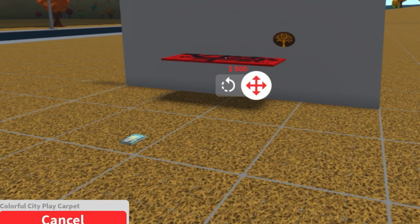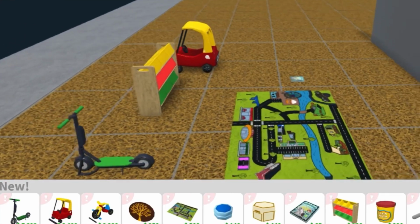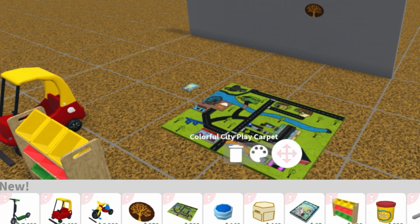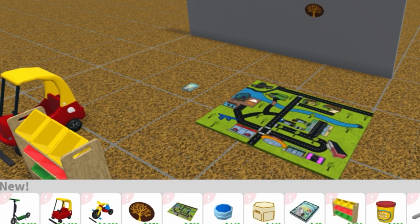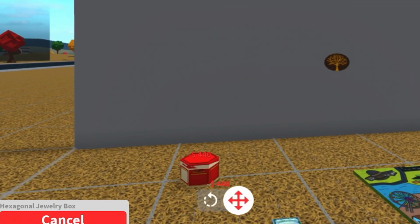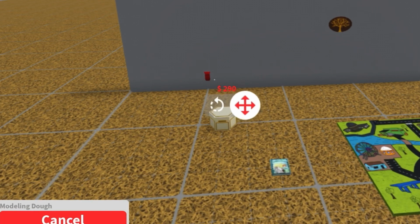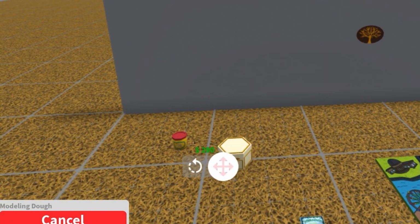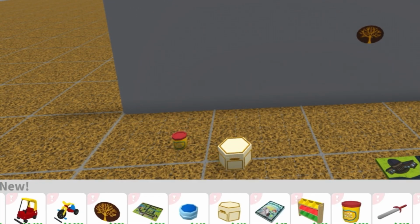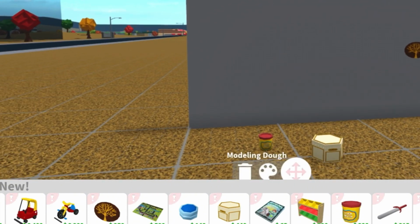Oh, on to the next thing on the agenda, I guess. What is this? It's like a carpet. Oh, it's one of those city carpets. Okay, I know those. What's this? Oh, it's a jewelry box. Can you open it? We'll get to see if we can open everything in live mode later. What is this, Play-Doh? Oh my God, I can't wait to check that out in live mode.